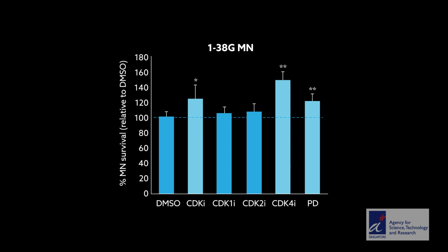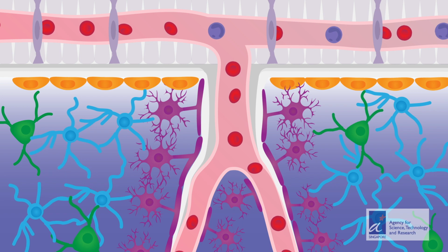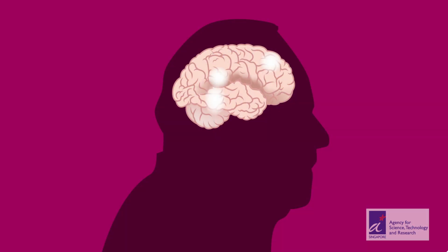The team will continue using the method to pinpoint other cell types potentially affected in SMA and in other neurodegenerative disorders. Their hope is that the organoids will reveal new insights into disease development and offer an avenue towards preclinical drug testing.